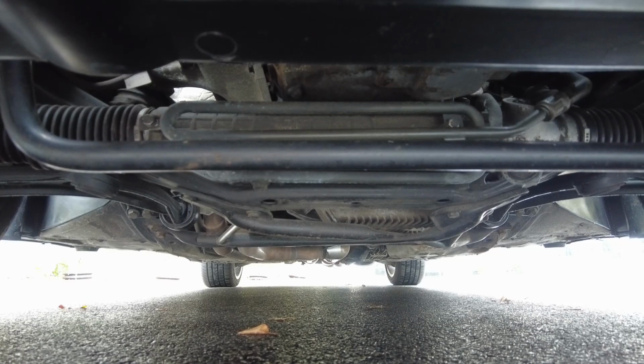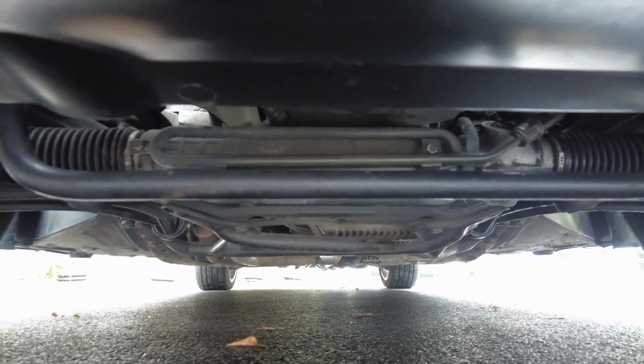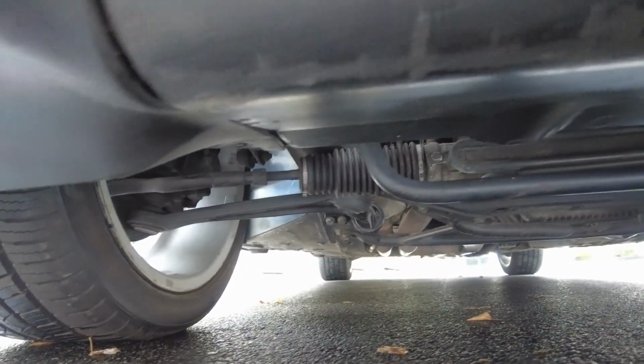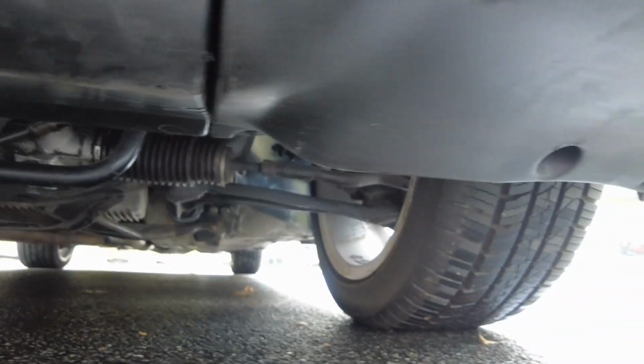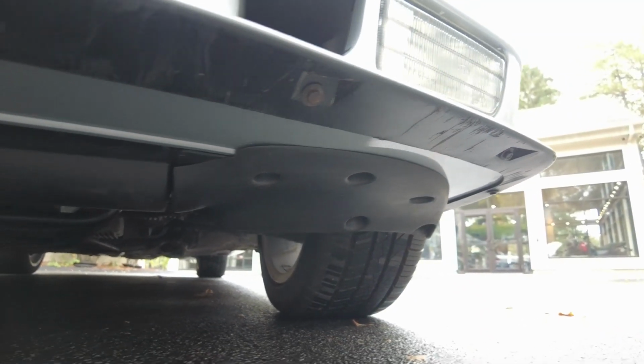So things are equally as exciting from under the engine. No leaks. And you can see the suspension looks nice. Do check out our listing where we list all the components that we replaced on this vehicle. We're also going to check out the very lower part of the bumper.